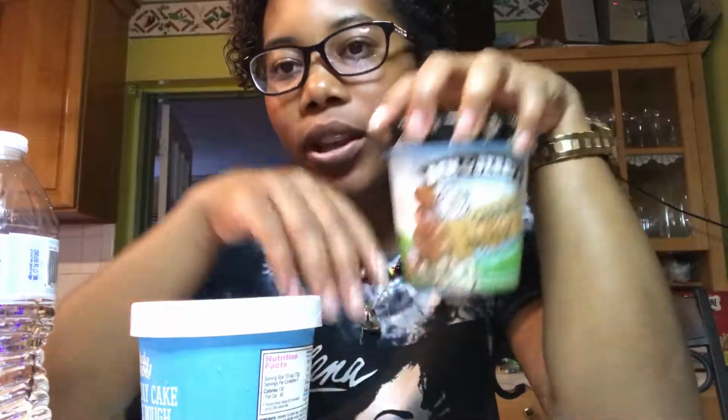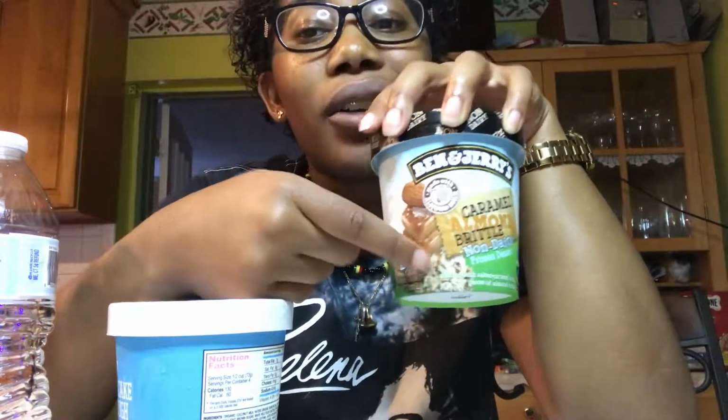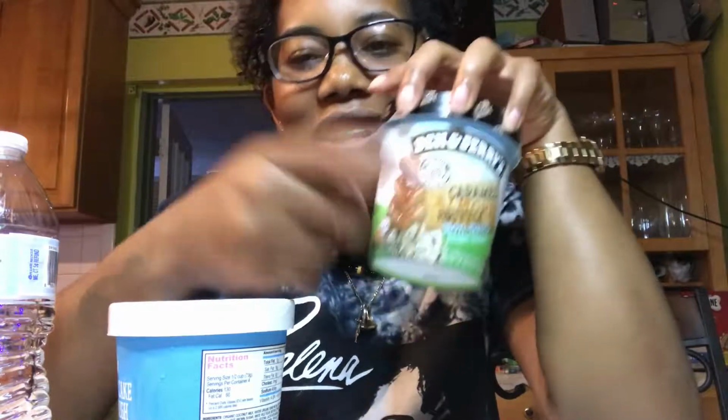I preferably like the Ben & Jerry one. I actually didn't like their brownie one. Actually, I did finish it, but I be eating things just to eat things. The brownie still tasted good to me. I don't know, something about the cookie. Well, these are two different brands anyway. But yeah, the brownie one was okay. But this one is really good. The caramel almond brittle. You sure you didn't want to taste it at all? Okay, never mind. Yeah, it actually was really, really good.